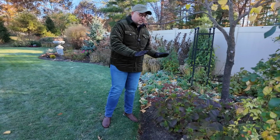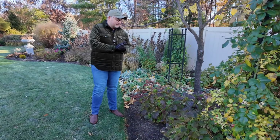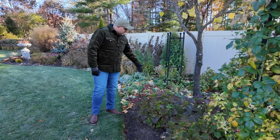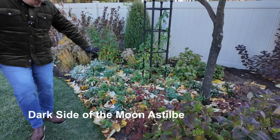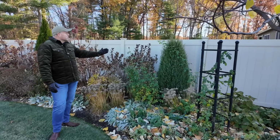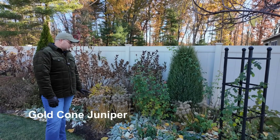Tough Stuff hydrangeas. Epic performance this year. Beautiful. Really outstanding. A nice mountain hydrangea. A drift, kind of like a river of Dark Side of the Moon astilbe happening here. You can see all these beautiful fallen leaves. I love it so much. Our gold cone juniper. I just love that little thing. It's so cute. It really does a great job.